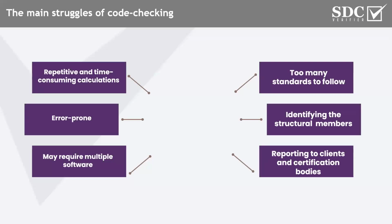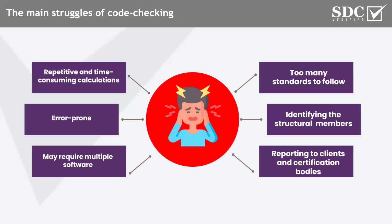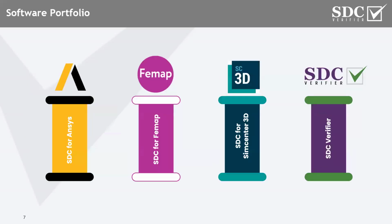So basically, all of this can lead to a big headache, deadline pressure, and why not find a way to overcome these obstacles and basically live a happy engineering life. So of course, we are, as a software provider, happy to provide this solution to make the code checking process great again.